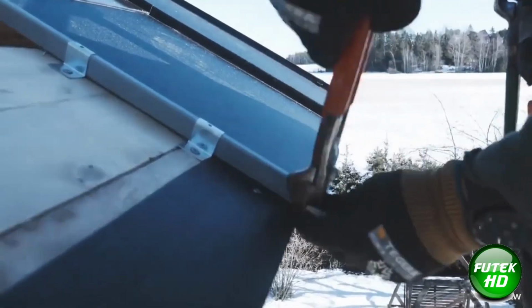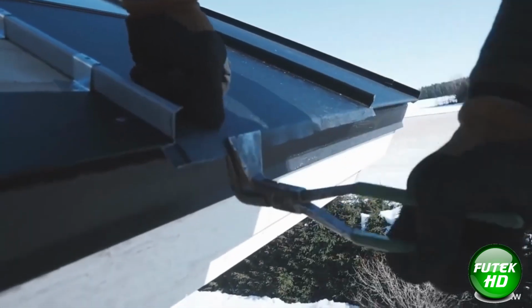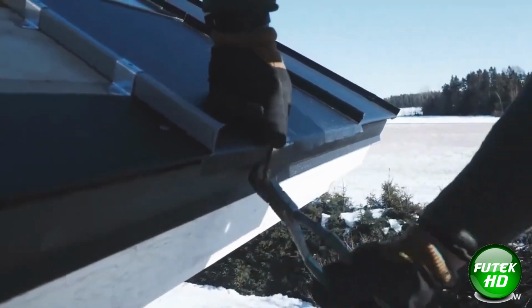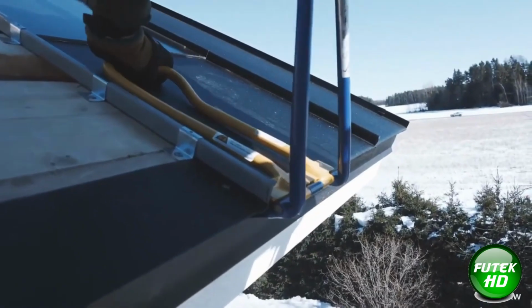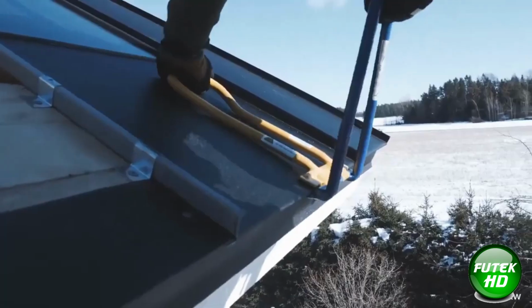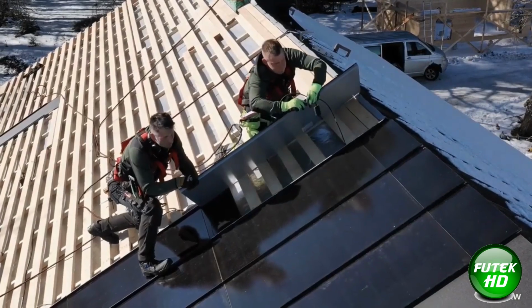The interconnection of solar panels and electrical components is a crucial aspect of the installation process. Oi's skilled technicians carefully connect the solar roofing system to the building's electrical grid, enabling the seamless transfer of solar-generated energy to power the structure.